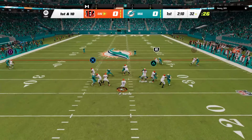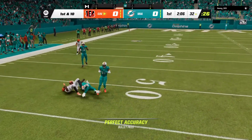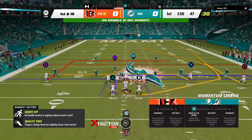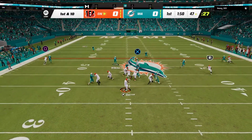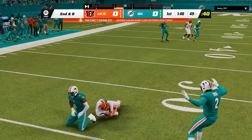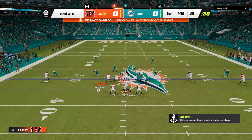Off the play fake, here's Burrow. And the catch made, it's Tyler Boyd. And able to get this one across the 45 before he's brought down. Throwing now, Burrow on 1st down. And that's caught one more time by Boyd. Here we go. 8 yards to go on 2nd down.